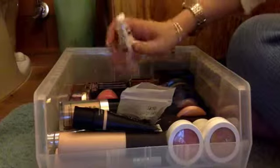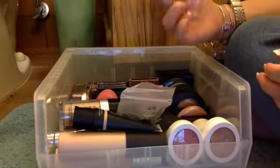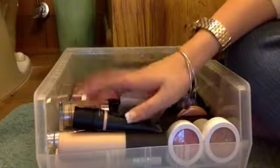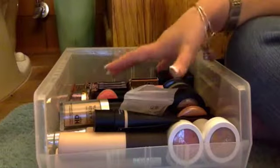Then I just have a drugstore primer. I have the e.l.f. Poreless Face Primer. I got that at Target. Then I have my foundations and a tinted moisturizer over here, and then we'll get into the fun stuff.